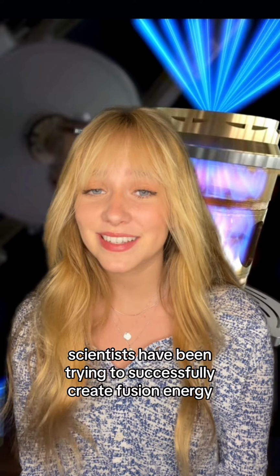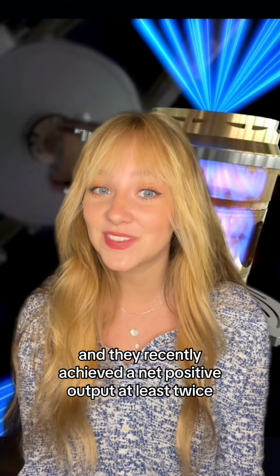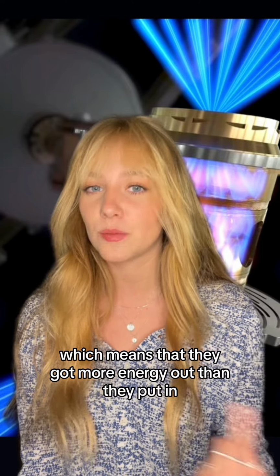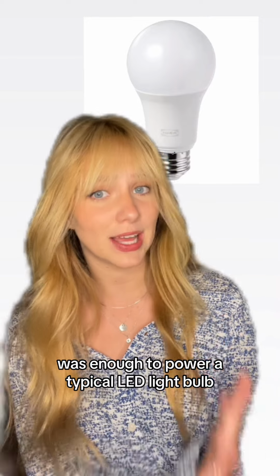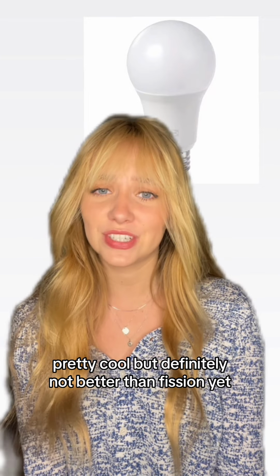Scientists have been trying to successfully create fusion energy for several decades, and they recently achieved a net positive output at least twice, which means that they got more energy out than they put in. The amount of energy actually achieved was enough to power a typical LED light bulb for about 30 hours straight. Pretty cool, but definitely not better than fission yet.